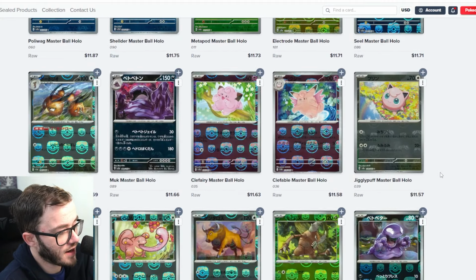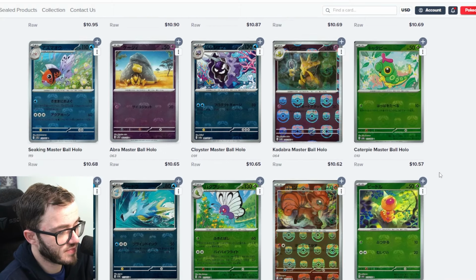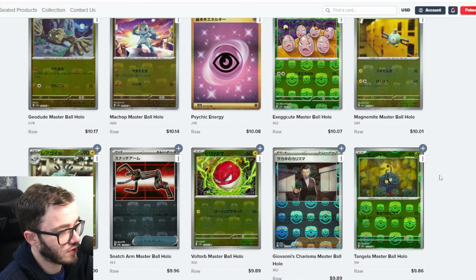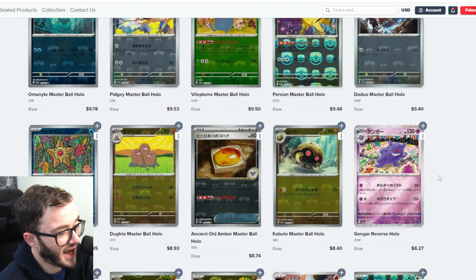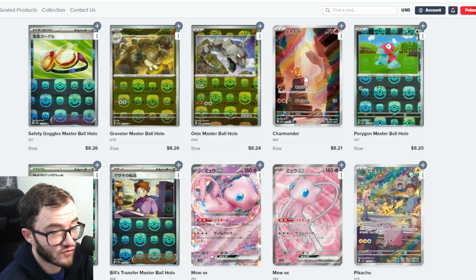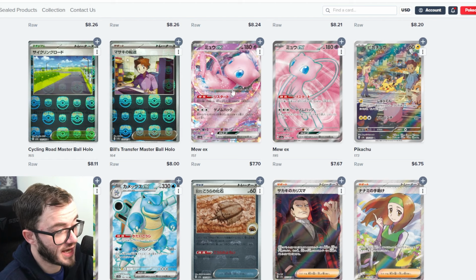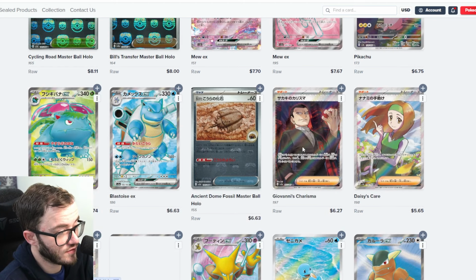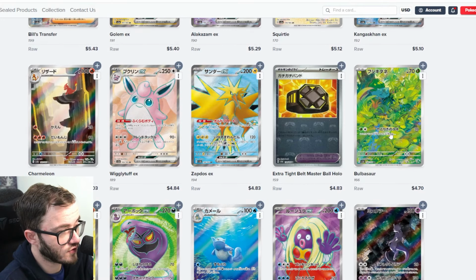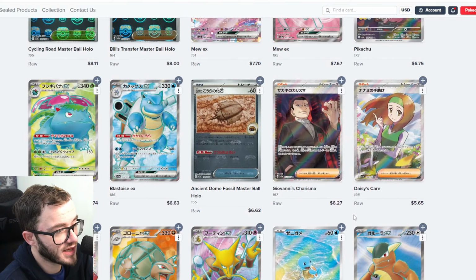And I kept going and going, and I did finally find it. So the Charmander is the most expensive illustration rare. That's obviously not an SIR, of course. And it's not that expensive, right? There it is at $8.21. It is not really a big chase card. And you're going to have to keep scrolling down. Even the regular Mew EX is $7.70. So it's quite interesting. There's the Squirtle at $5. There's the Bulbasaur, just under $5. There's the Charmeleon at $5. So a lot of them are really, really cheap in this set.